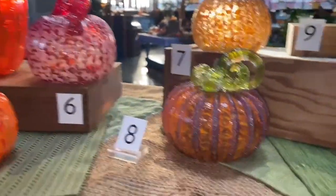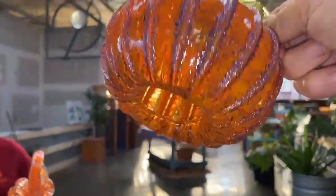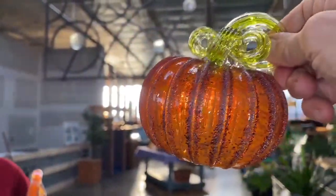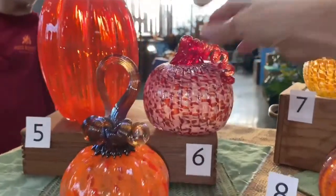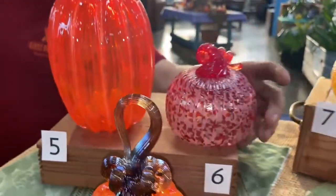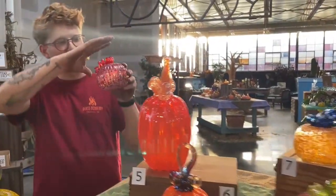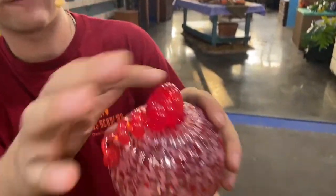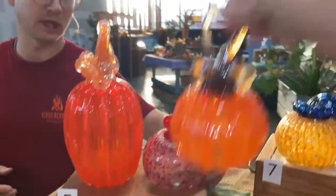Sometimes it's a little tricky to show you the true color on the displays, but with the sun coming through right now, it does look really good. Wow, look at that. That's my favorite one on the whole table. Like the oil spots. That's your natural low boy stem, and when it was so hot that the stem started to push down even after it was laid onto the piece. The natural super gravity special. That's a really, really cute one.